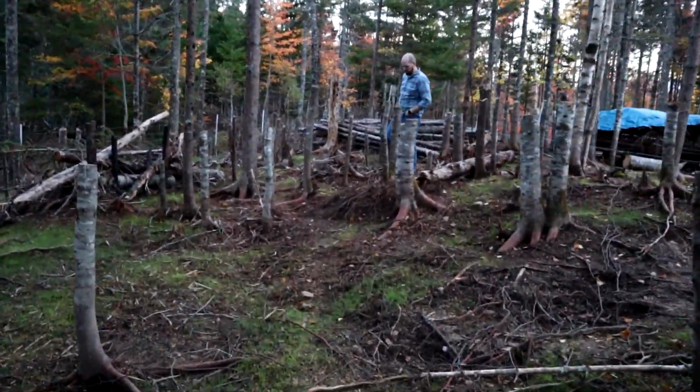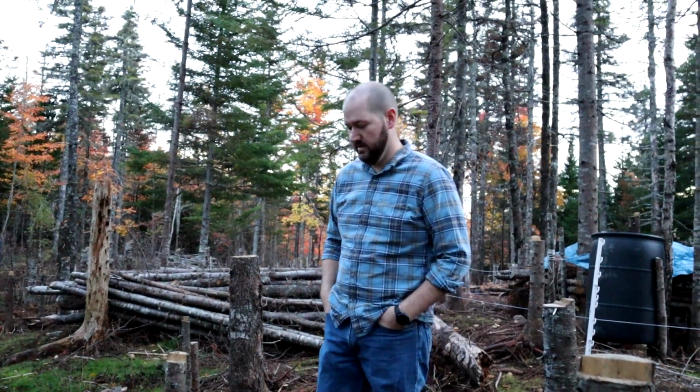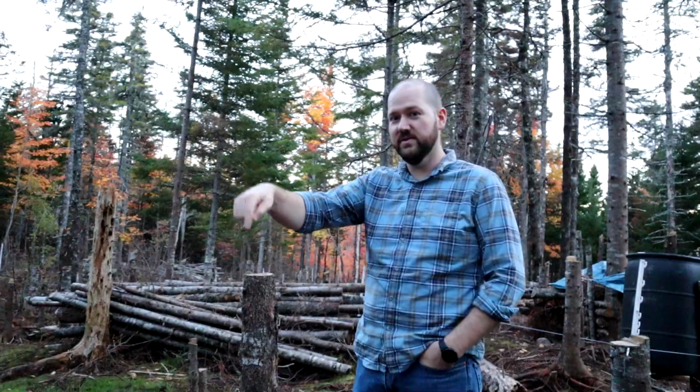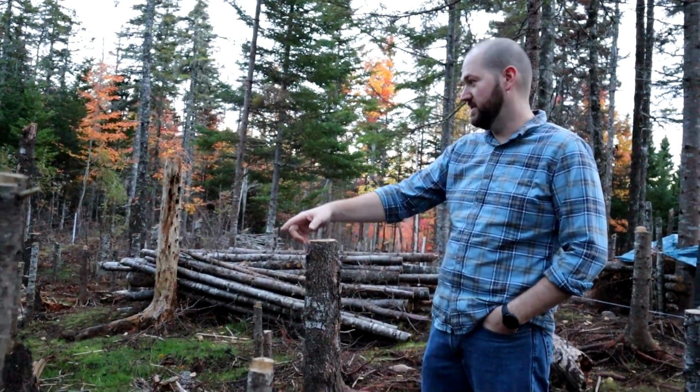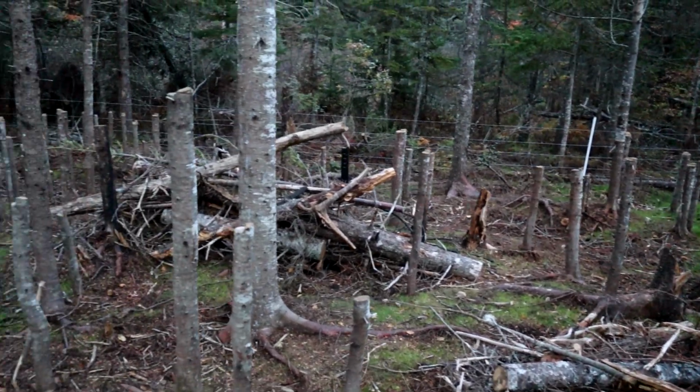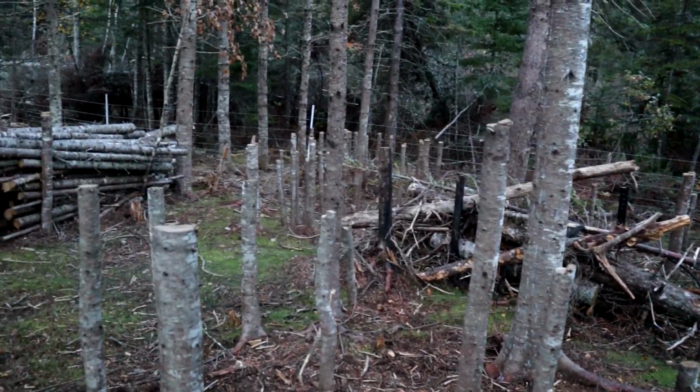So this is what I hope is going to be a silvopasture. So we've been thinning out a lot. If you watched our videos, obviously you know that. But really wide open in here now. So if you look around, there's so many stumps that are cut off that, you know, you wouldn't walk through here comfortably. You'd have to be pushing your way through boughs and stuff. So it's really nice out here now.